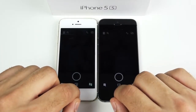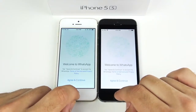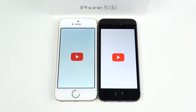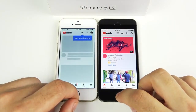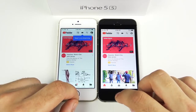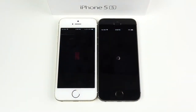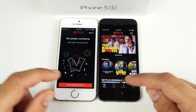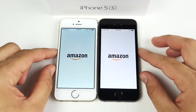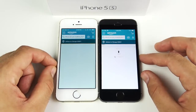Snapchat. You could see Snapchat opens first on the right. Let's go into WhatsApp. And WhatsApp is first, looks like, on the left. Let's go into YouTube. YouTube opens first on the right and then the left, by a long shot. Let's go into Netflix, and you can see Netflix does open first on iOS 12, it seems like. So iOS 12 looking pretty speedy in comparison to 11. Like, it looks a little bit faster, but not considerably faster like what we were expecting to see with iOS 12.